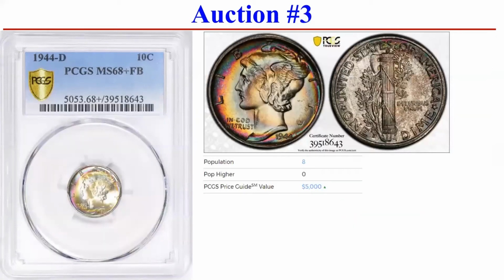The next auction, again, another 68 plus, this with the full bands, the popular Mercury Dime series, but a very common date and mint mark, 44 Denver. It's very easy to find full bands. That was a solid strike year, and there's actually quite a few in 68 full band. I don't have it on here, but there was a 68 full band that ended yesterday as well that sold for around $900.